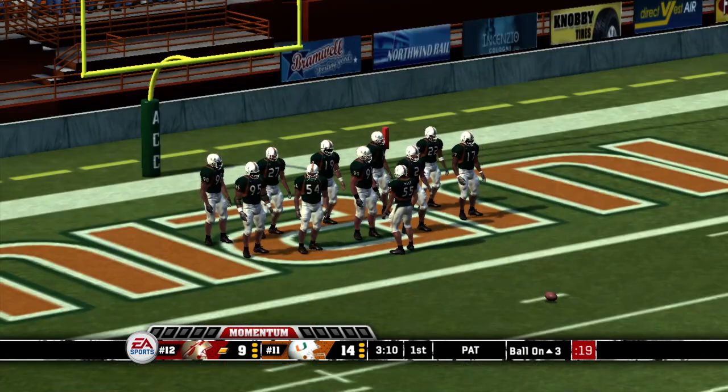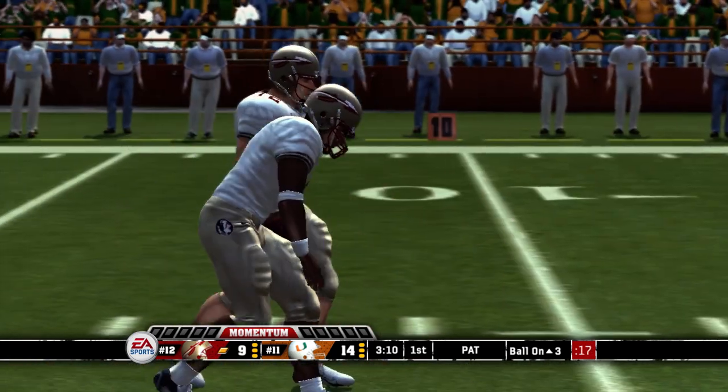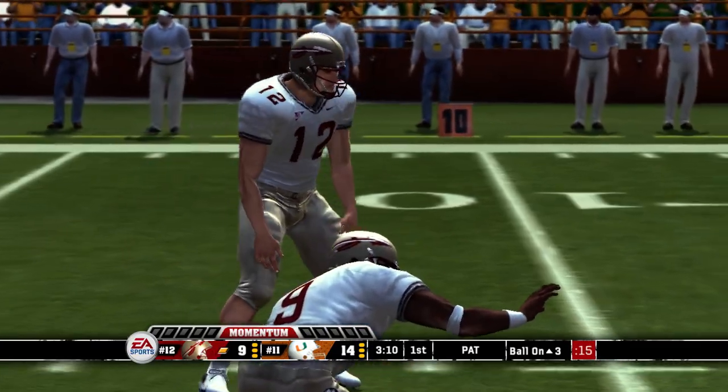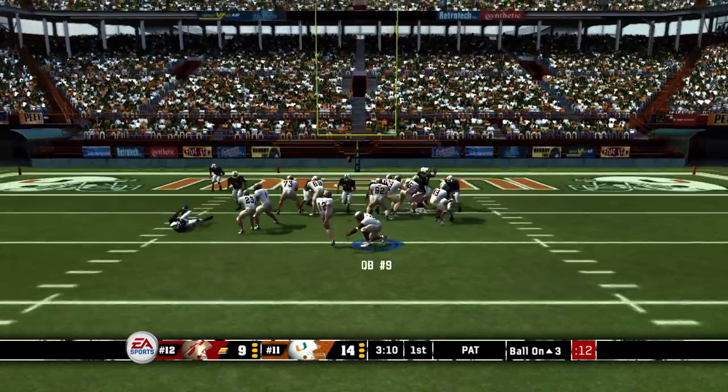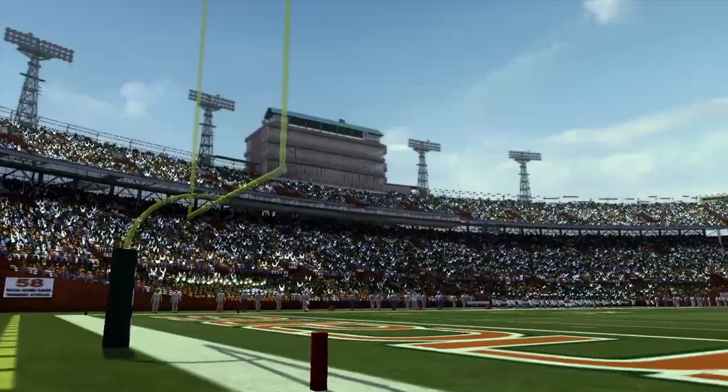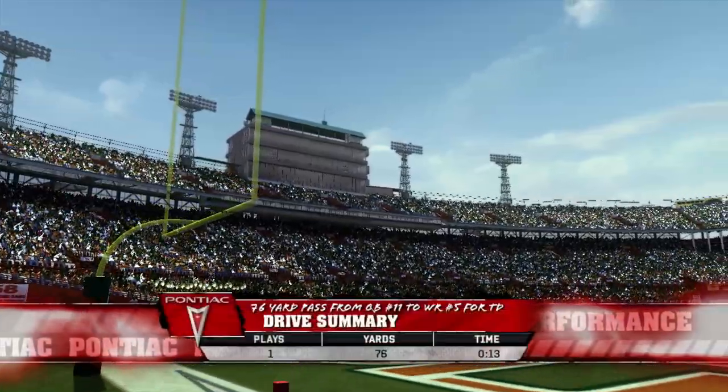Here's the kicking team to try the extra point. He gets it up. He makes the PAT. Okay. And now we're going to take a look at the Pontiac drive summary.